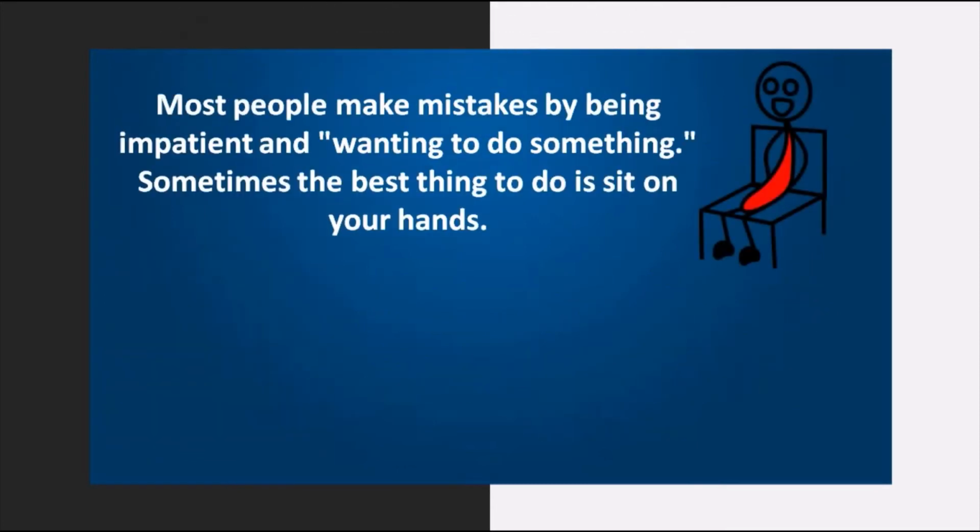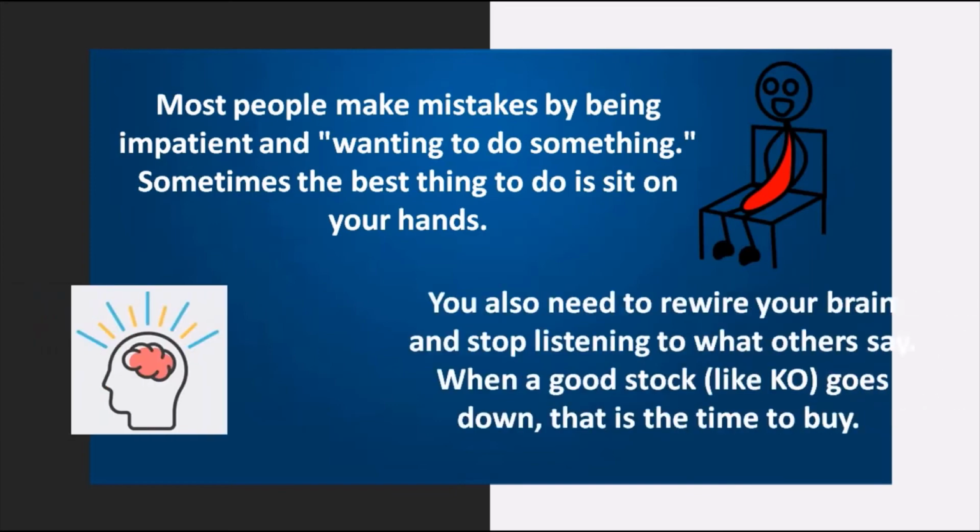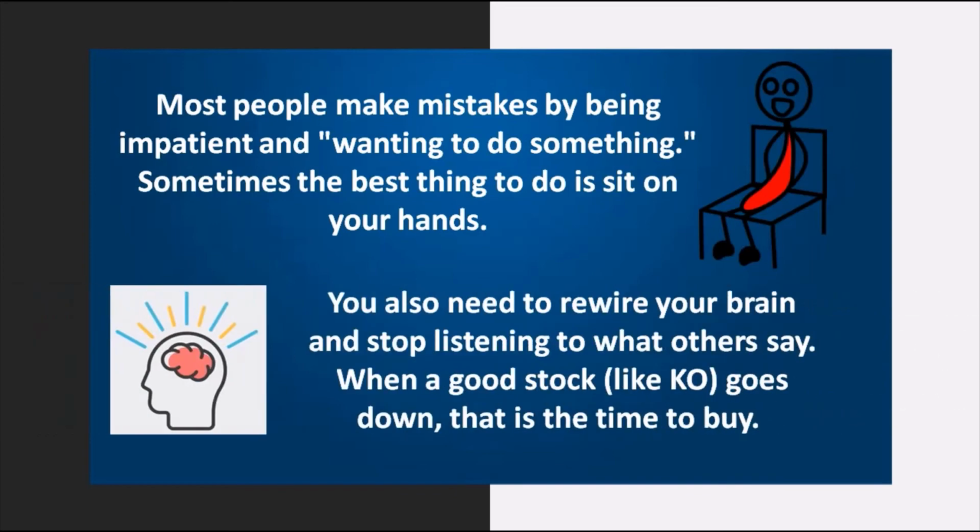Most people make mistakes by being impatient and wanting to do something. Sometimes the best thing to do is sit on your hands. You can be your worst enemy. You also need to rewire your brain and stop listening to what others say. When a good stock, like KO, Coca-Cola, goes down, that is the time to buy.